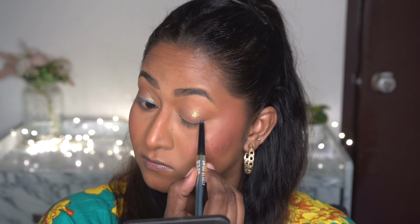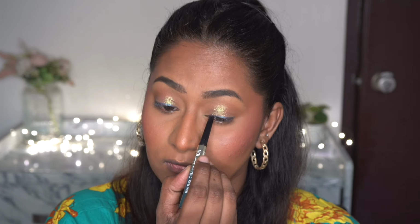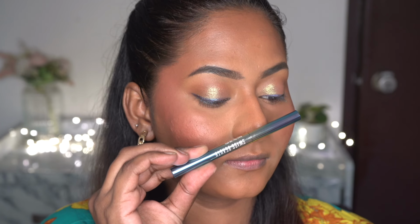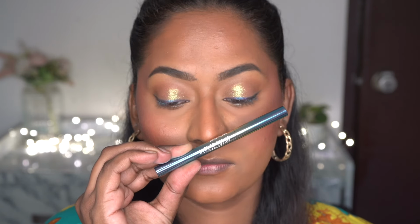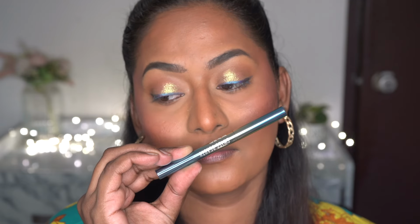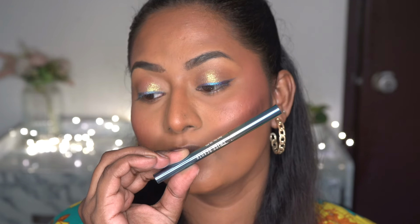It's so creamy, extremely creamy. You wouldn't believe how creamy it is. It truly feels like a luxe high-end product. It just glides so smoothly on the eyes. It was so easy for me to create this liner on both my eyes today. There is no tug or pull, extremely smooth and even finish, and is also highly pigmented.